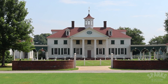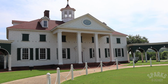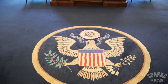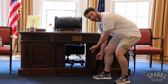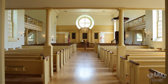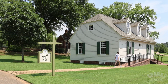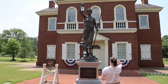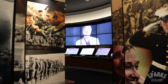Another interesting feature is Washington Hall, which is modeled after George Washington's home, Mount Vernon. One wing of the hall contains the Oval Office, complete with the furnishings, artwork, and even a replica of the Resolute desk. Other buildings include a full colonial church, which was beautiful inside, a museum with tons of miniatures and dioramas of historic events, and a whole building dedicated to honoring American veterans, which was very inspiring to say the least.